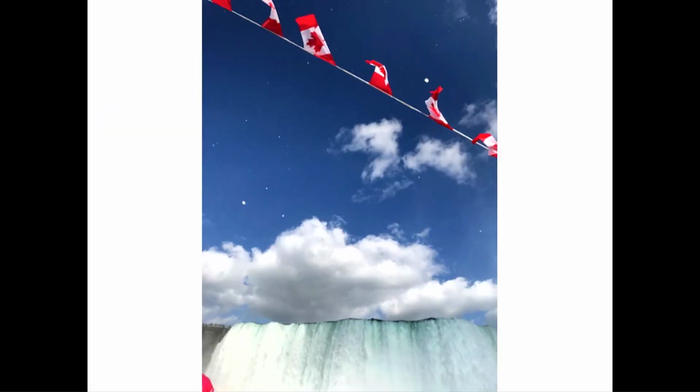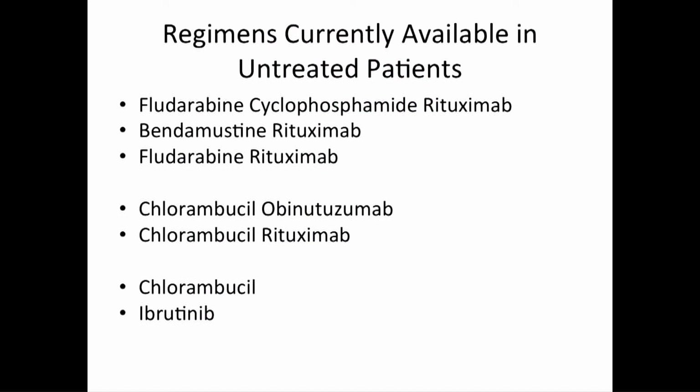But with these new drugs comes a waterfall of responsibility and questions, because we are in an environment where we want the best for our patients. We are in a publicly funded healthcare system, as Carolyn has mentioned, but at the same time, we want to provide our patients and advocate for the best care possible. So what I thought I would focus on right now is the regimens that are currently available for the treatment of CLL and how we might be using them in the Canadian environment.